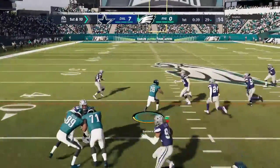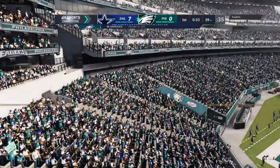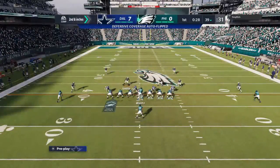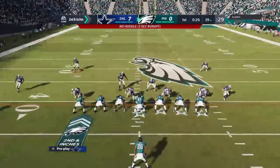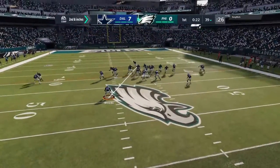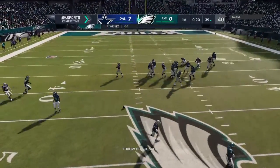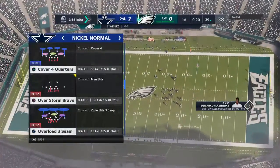They will run for the first time with Miles Sanders. That one good for 10 yards. And that'll bring up a 2nd and just about a few inches here. Options galore here. 2nd and inches. Wentz. And he takes a shot on the release as this will be incomplete.